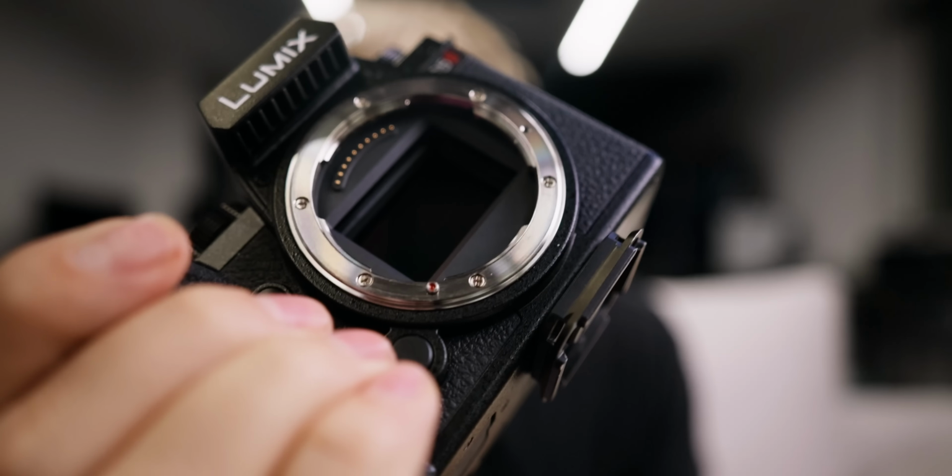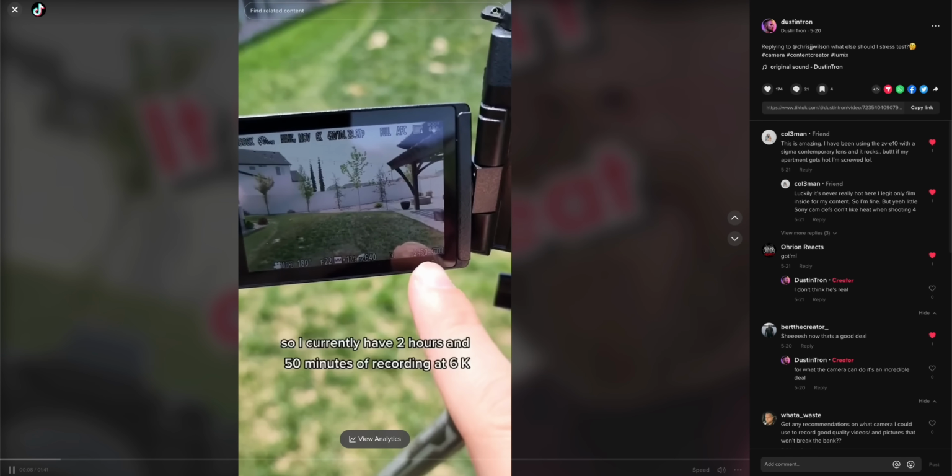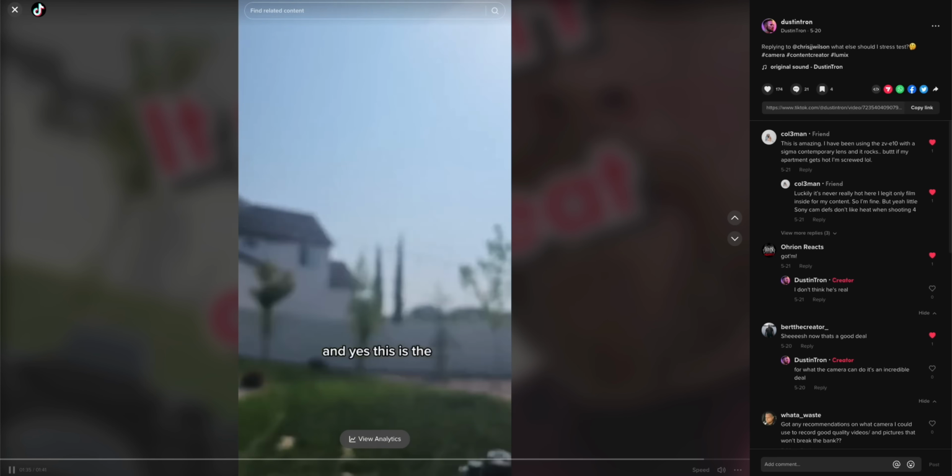There we go. Anyone who's used the Sony ZV-E1, which is probably the main competitor to this camera since it's $2,200, knows that you can't shoot 4K with that thing for more than 30 minutes without it overheating. And I don't think I've ever shot a video in less than 30 minutes. My editor Dustin tested this, and he filmed 6K open gate on this thing for 3 hours in direct sunlight. No overheating.